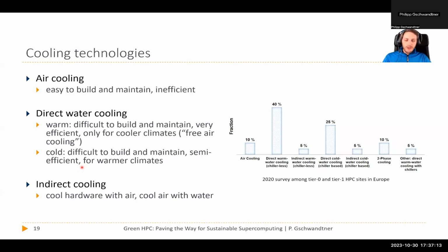But this really depends on where you have the computing site, because for warmer climates, sometimes you don't have the option to only deal with warm cooling because it's not cool enough on the outside. So this can be an issue. And sometimes there's even indirect cooling, which basically just means that you're cooling with air and then you're cooling the air with water. And this is what people did until like 10 or 15 years ago. And it still pops up somehow. On the right here, you see a survey of European systems back in 2020. And indirect cooling is still an option, but very few systems are using it these days.